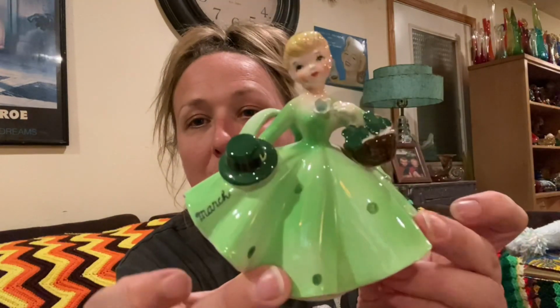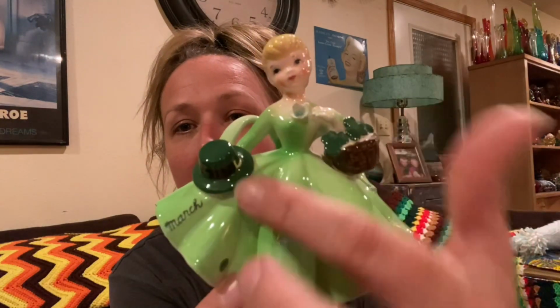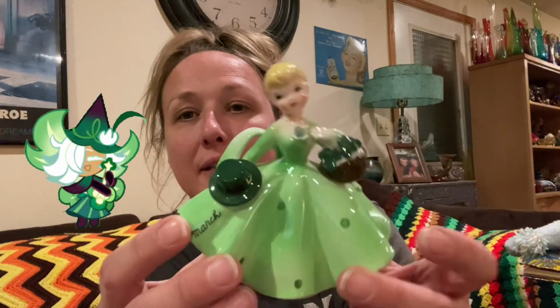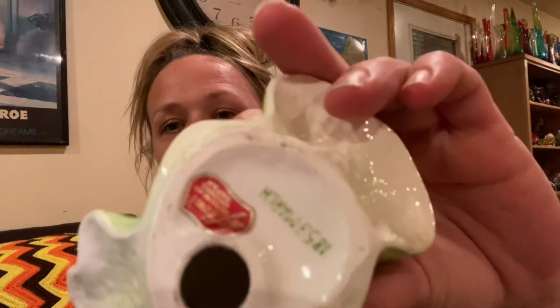Then I picked up this cute little girl. Oh my gosh, look at her. She is a Lefton, and she is a little March girl. Look at her four-leaf clovers in her hat. And she says March. I love this because, again, you do not find very many St. Patty's Day stuff. And I found her. And she is a Lefton.